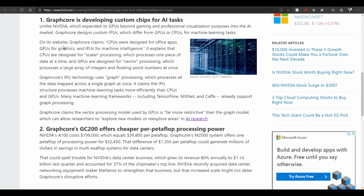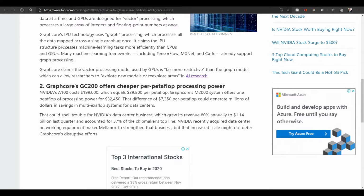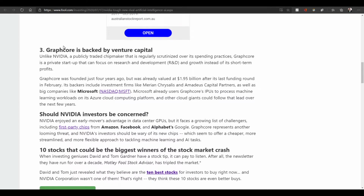Yeah, the biggest thing is the price to performance. I mean, the GC200 offers cheaper per petaflop processing power than what Nvidia are offering, and that makes a big difference when it comes to people investing in this sort of stuff for actual potential use cases, especially when you're looking at working on multiple data sets at the same time.